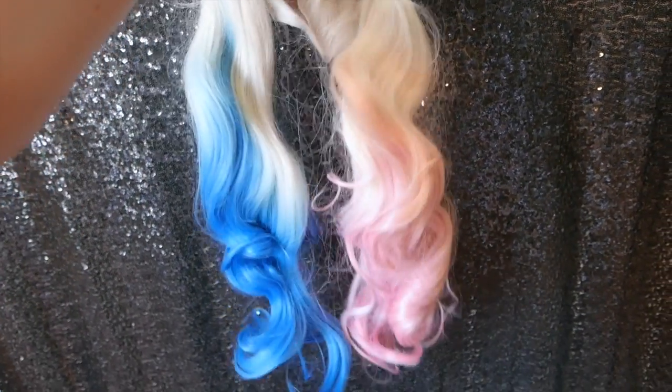These wigs are from Powder Room D and Wig is Fashion. Things are a little different this time, but I'll explain that when I get there. The first wig I wanted to talk about is this Harley Quinn wig, which I thought was so pretty online, and in person too.